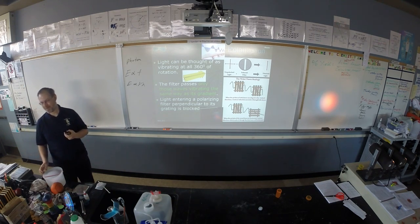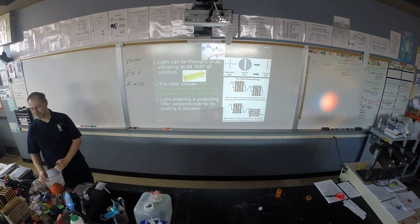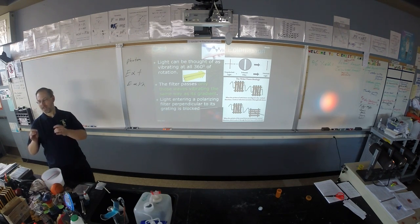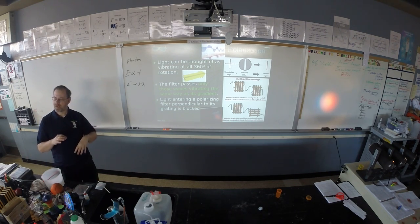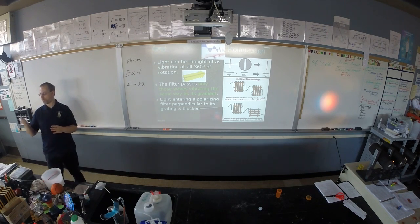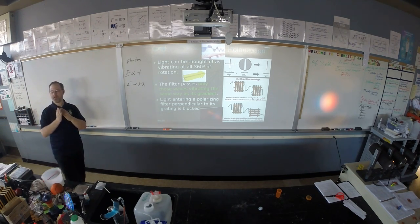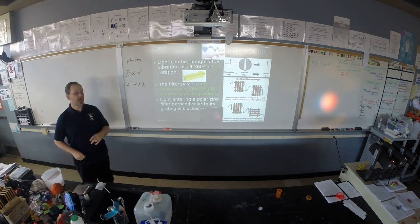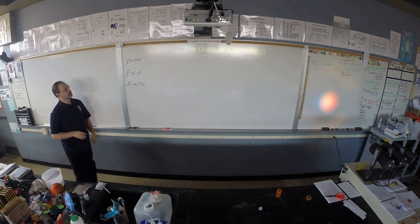If it's not completely horizontal or vertical, if it's kind of tilted, would it let in less light? Yes, it lets in less light, and the actual reason has to do with the quantum effects of how light itself behaves. And there's a really crazy thing: if you took a third filter and put it at a 45-degree angle, it'll cause light to move through the second filter. It'll rearrange the light as it goes. But we're not going to go into too much detail about that because we're running out of time.